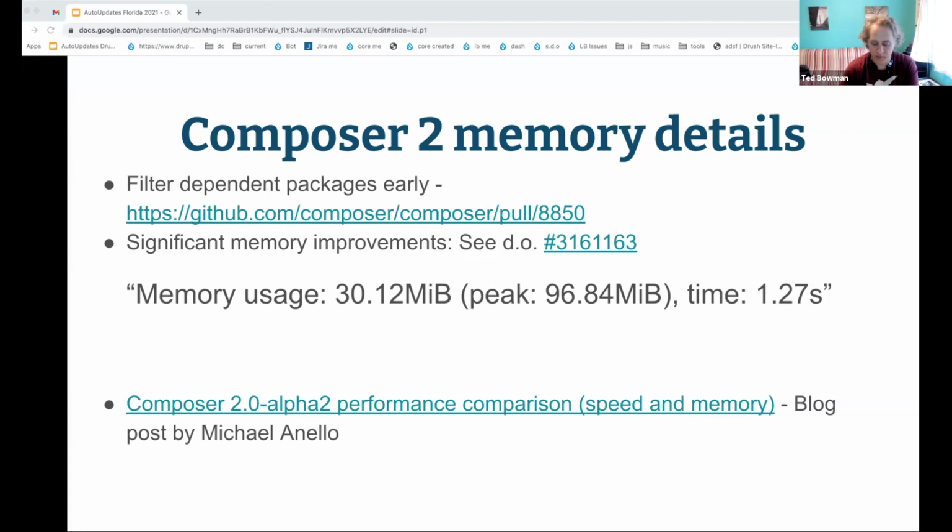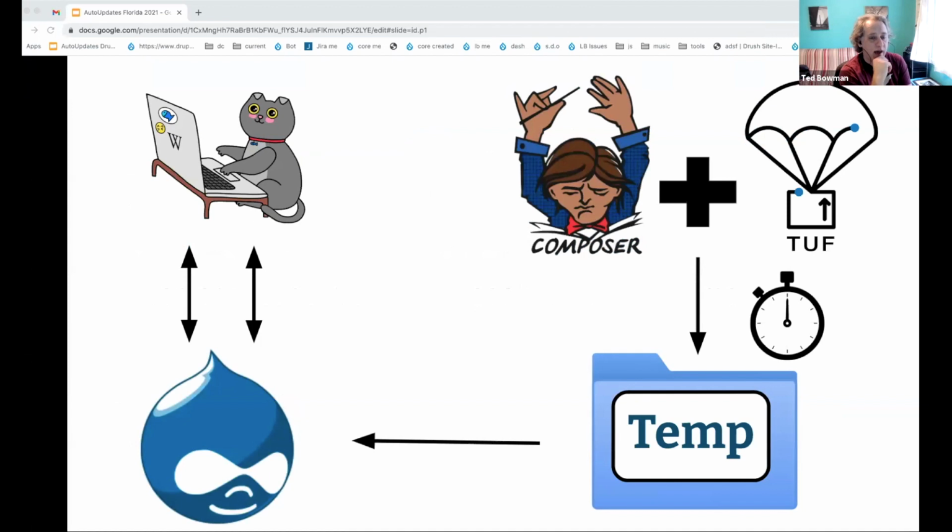update via Composer. So the current plan is we would have another Composer plugin that would do a staged update, which would mean that Composer, working with the update framework, would do a Composer update into a temp directory so that your Drupal site can still be accepting traffic. There'd be some sort of verification on the update in the temp directory. And then once everything is good, your site would be put into maintenance mode for a very short period of time, like a couple seconds, and then the update would be moved over into your Drupal site.